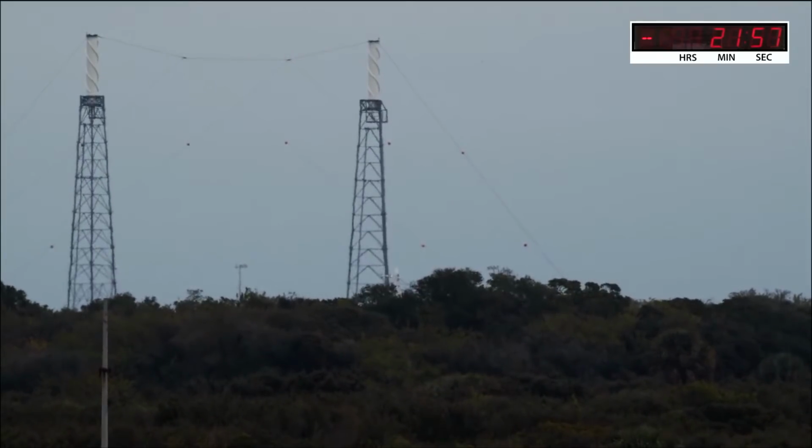The rest of the work is all done remotely, so Astra says they only need a concrete pad, an electrical hookup, and a data connection, an internet connection essentially, to set up a rocket from an austere launch pad, more or less anywhere in the world. And so far, Astra has demonstrated launching from Alaska and Florida, and plans to launch from other sites in the future.